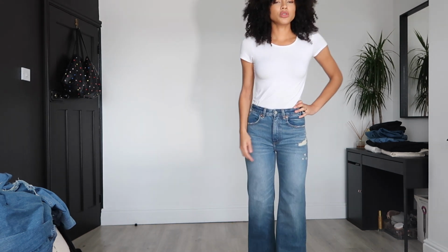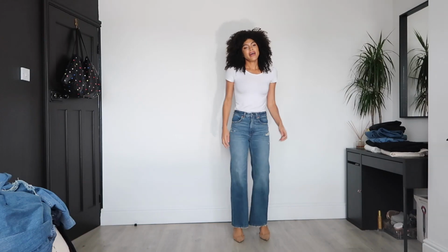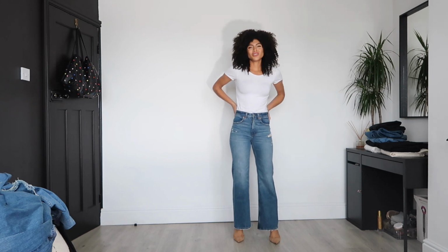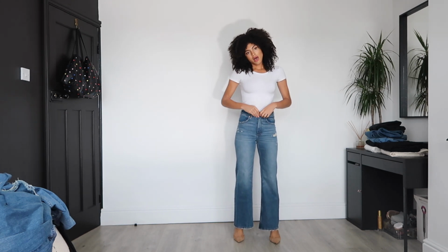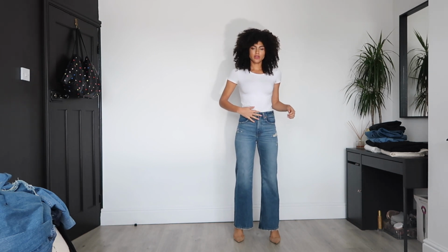Let me just go in closer. I'm just looking in the mirror here, by the way. Yeah, they were just a bit in between on the length on me, and I just don't feel 100% about them. They're high-waisted, but not super high-waisted. They come to just around the belly button.